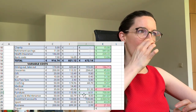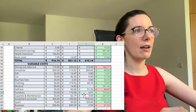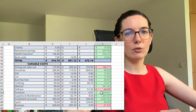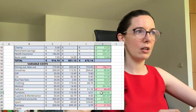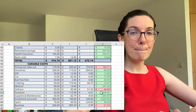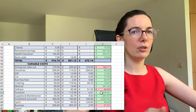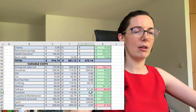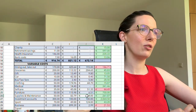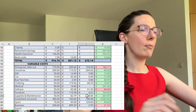The furniture category is again another €50 per month. I have now an accumulation of €750 in this virtual budget category, or we can call it the sinking fund. This month I bought one lamp, which was €6.51. I bought it in Hungary. This is why the amount is a bit strange, because it was in Hungarian forints, and then I exchanged it to euros that I always calculate in euros. So I'm not gonna change this.